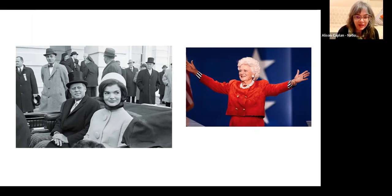But the hat that she wore that day of the inauguration had a dent in the back. And guess what? When everybody went gaga over that hat, they made sure that they had a hat with a dent in the back of it too. So she didn't mean for everyone to go out and buy a pillbox hat and put a dent in the back of it, but she was such a cool, iconic lady.